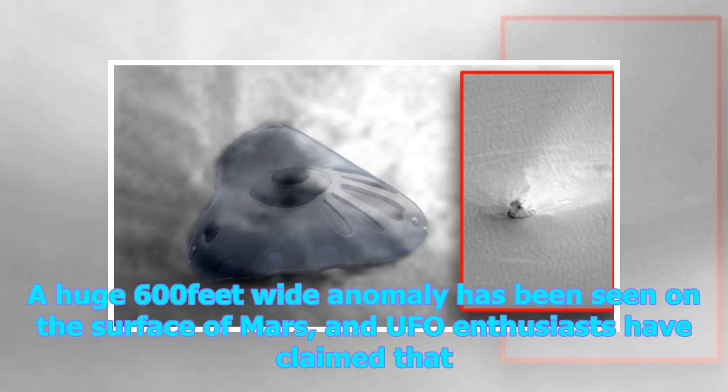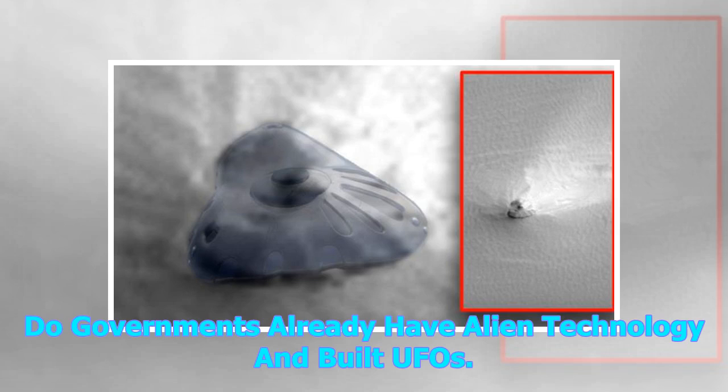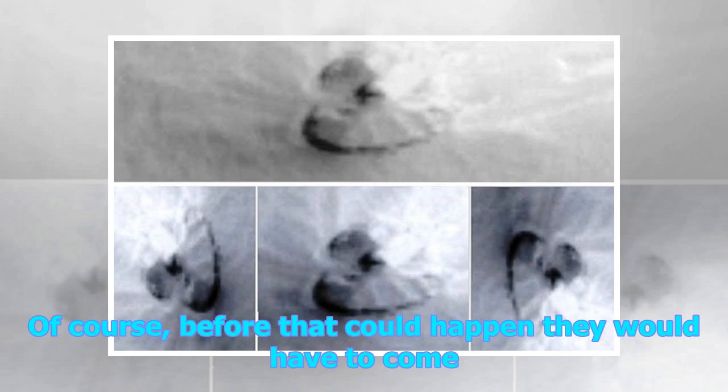A huge 600 feet wide anomaly has been seen on the surface of Mars, and UFO enthusiasts have claimed that the spaceship might still be able to fly if the US, China or Russia could retrieve it. The governments already have alien technology and built UFOs.